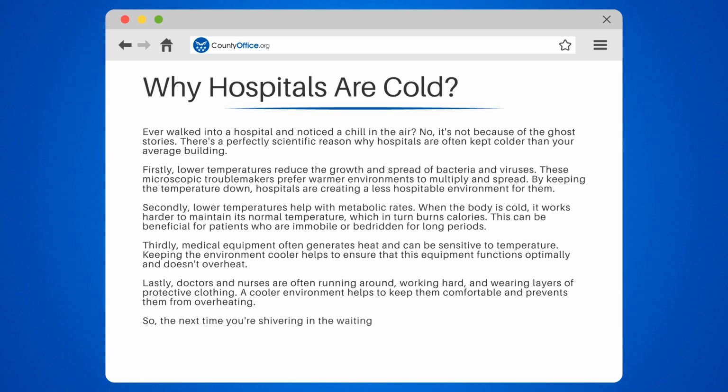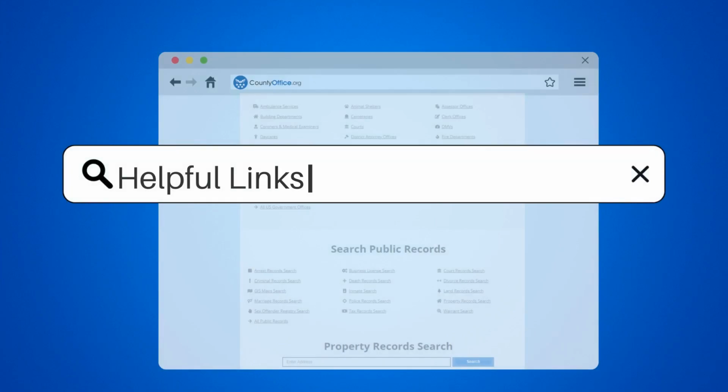So, the next time you're shivering in the waiting room, remember, it's not just for the ghosts, it's for the good of the patients, the staff, and the equipment.